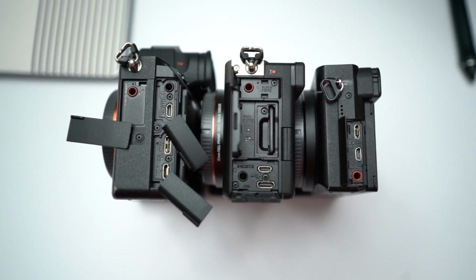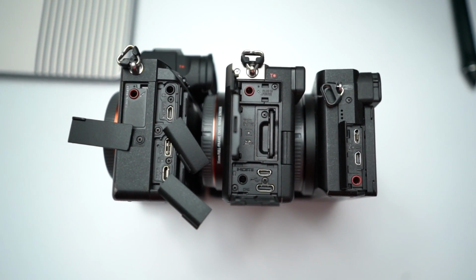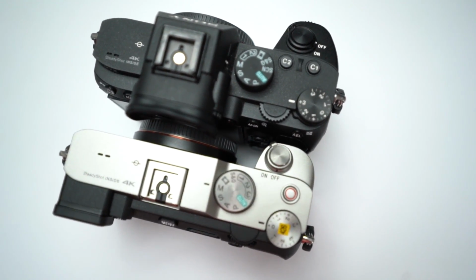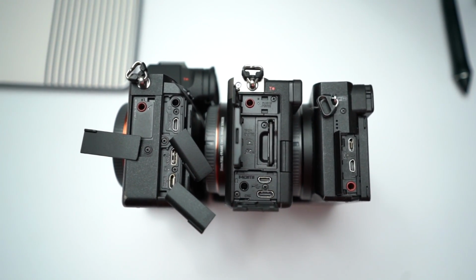The SD card slot is also placed on the left side of the camera, along with the mic jack, micro HDMI port, and a USB-C port. They removed the top custom buttons along with the built-in flash that was on all the other APS-C cameras like the A6500, A6600, and replaced it with a large record button.